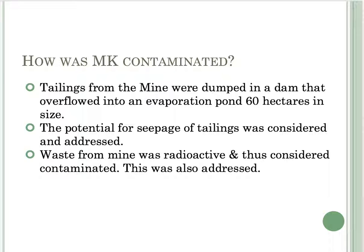So how was Mary Kathleen contaminated? Tailings from the mine were dumped in a dam that overflowed into an evaporation pond 60 hectares in size. The potential for seepage of tailings was considered and addressed. Waste from the mine was radioactive and thus considered contaminated. This was also addressed.